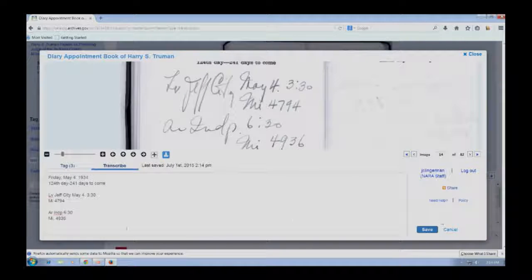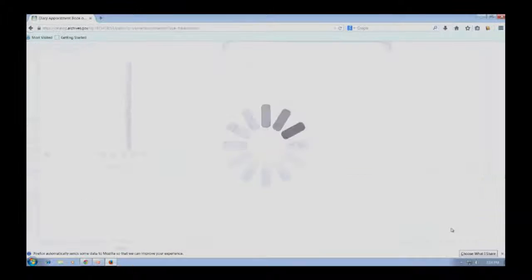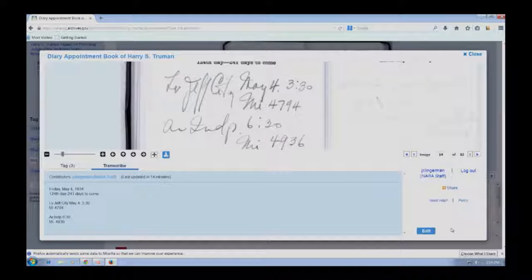Once you've saved it, you can still type, but if you're done with your transcription completely and you hit cancel, it'll bump you out of that transcription for somebody else to jump on if they want to, or look at. Once you've done a transcription, it'll actually show who contributed that transcription. So up here it says contributors Jay Klingerman, and then it says NARA staff.